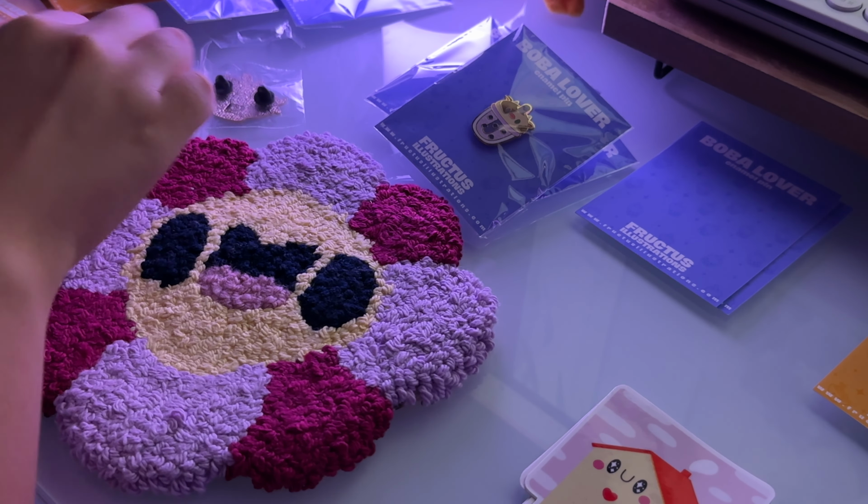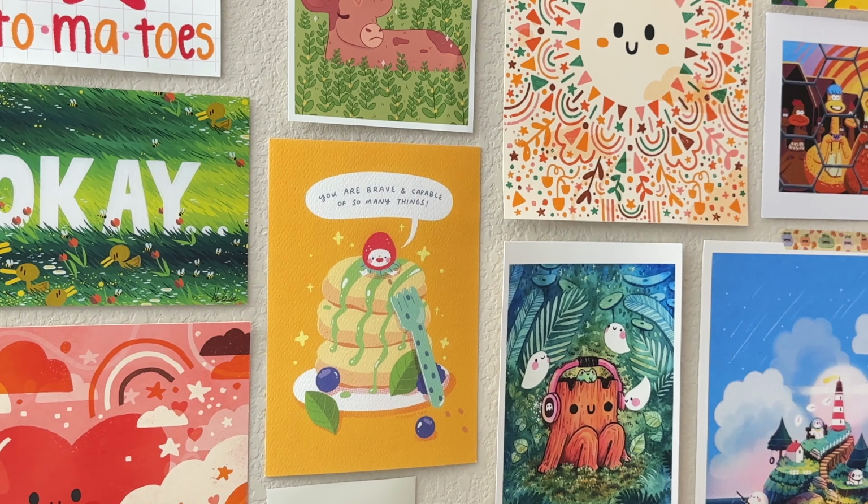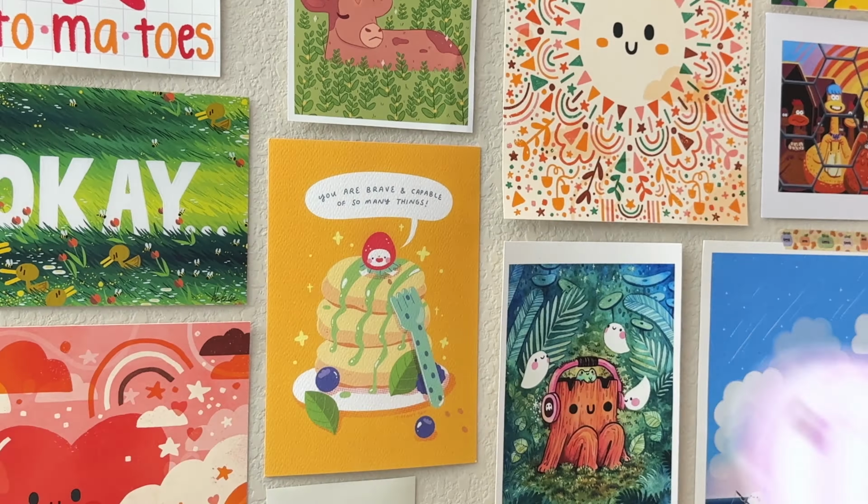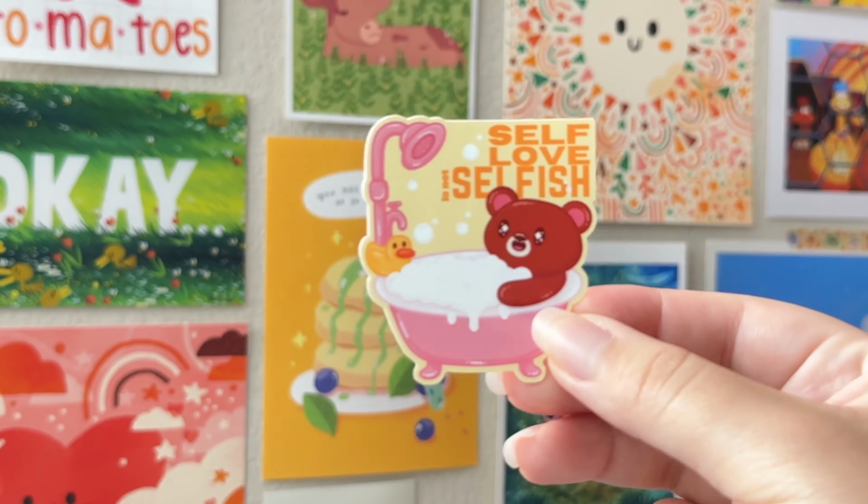At this point, all of my products are ready to go, and here's a little preview of everything that is currently available on my shop. If you'd like to start or expand your sticker or pin collection, now is a perfect opportunity to do so.